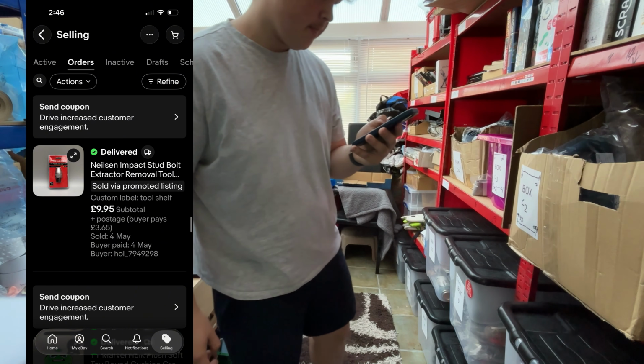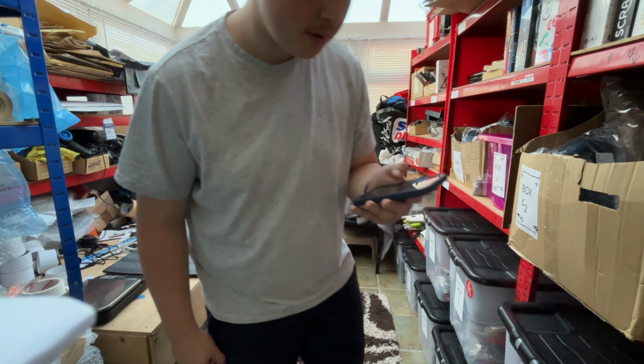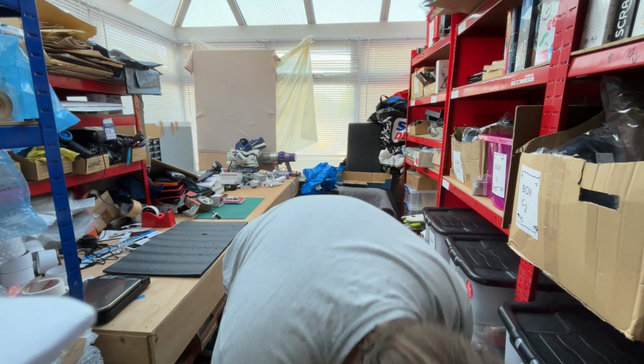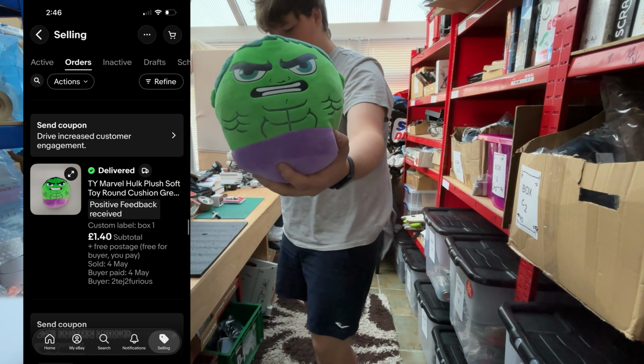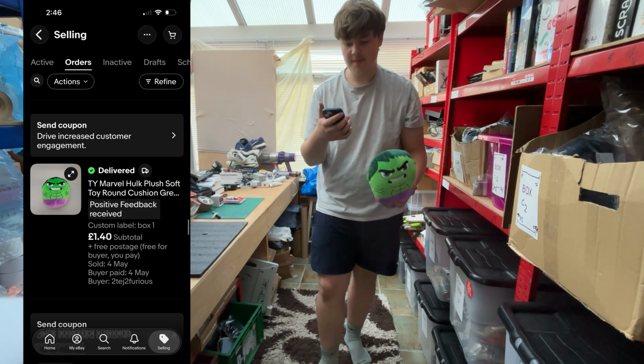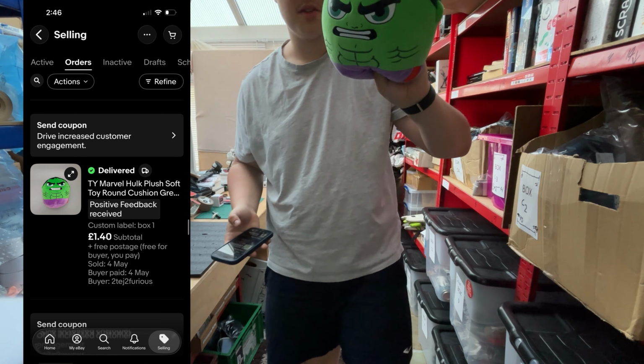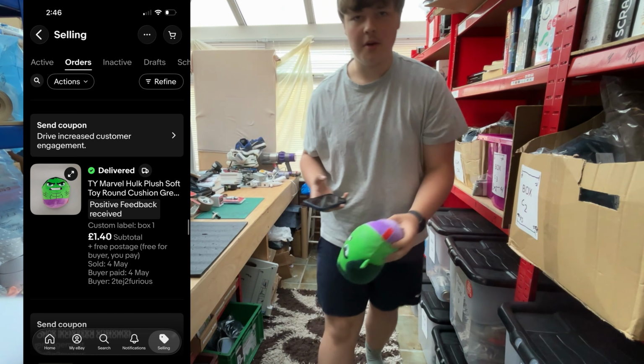Then we've got a little Hulk plush thing. That's sold for £1.40, free postage. Made a loss on that because that's going to be a small parcel. Oh well.